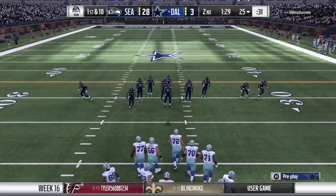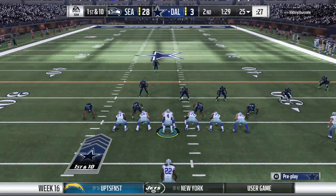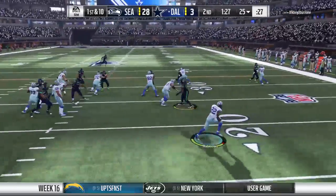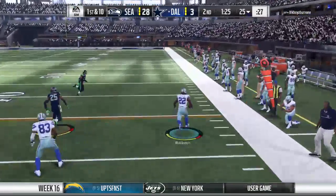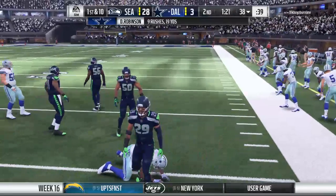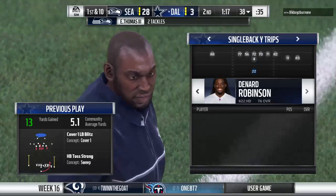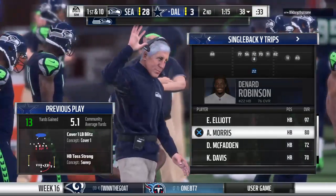And with this deficit, you can't have too many more drives like the last drive where you had to punt it away. You know what I would tell my offense right here? The punter doesn't exist, guys. He doesn't even exist. He's not a team anymore. I just cut him, all right? So you've got to go out and create some offense for us here and give us some points. No way does that guy get on the field on this drive.